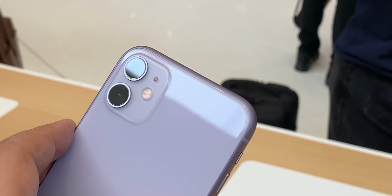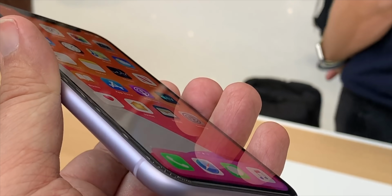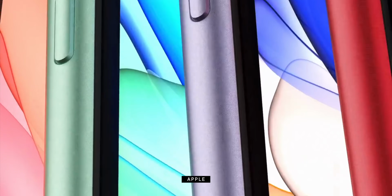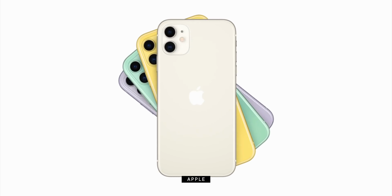The iPhone 11 has the curved edges and sides of the previous many generations of iPhones, going all the way back to the iPhone 6. It looks almost generic at this point, but wow, does it still feel great. It also comes in the most colors, 6 of them: purple, yellow, green, black, white, and red.